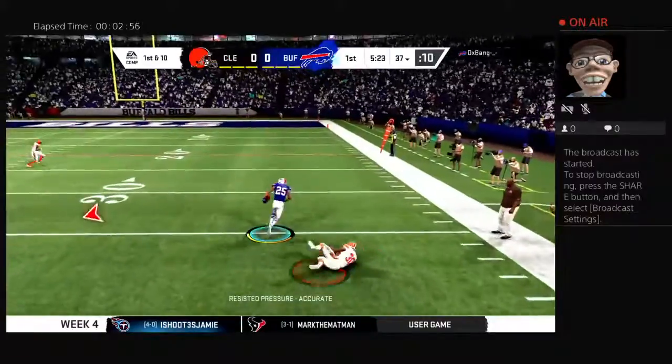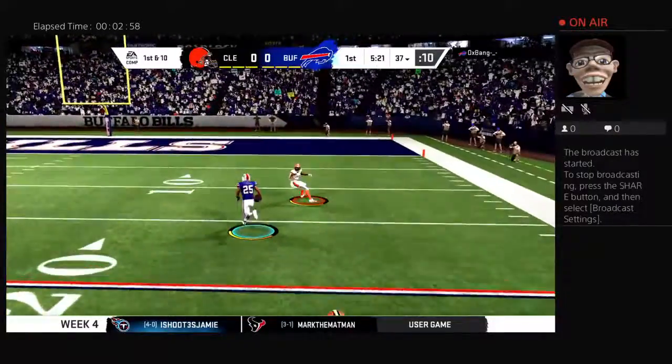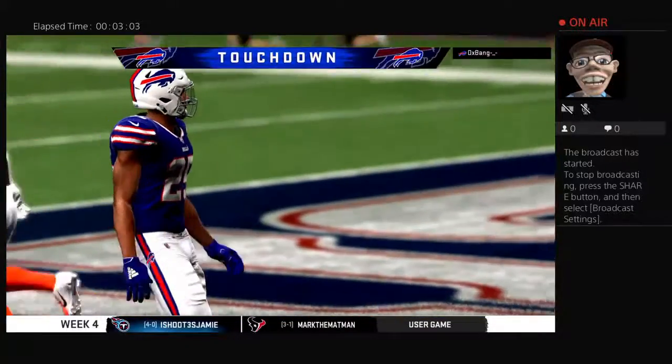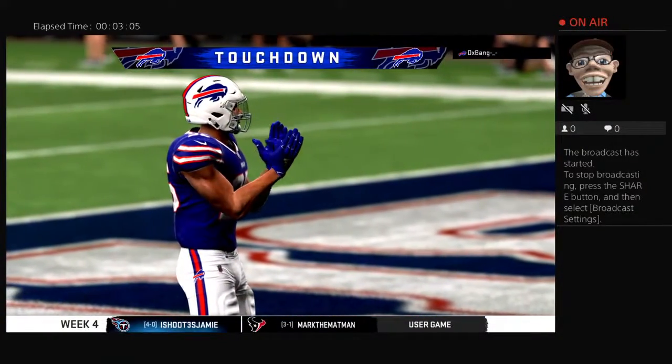And he fires one that's intercepted. Picked up by Minkah Fitzpatrick. And he is going to score. It's a pick-6 and a Bills touchdown.